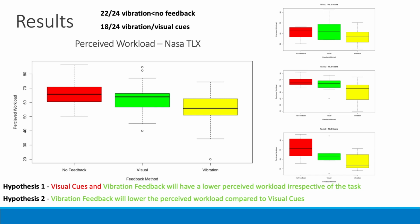The individual tasks can be seen on the right hand side and present a considerably lower median with the vibration condition compared to the visual cues and no feedback condition. These were statistically tested using a binomial test, and although visual cues indicate a lower perceived workload across all tasks, this was found not to be statistically significant. This confirms the original hypothesis that vibration feedback would lower the perceived workload irrespective of the task. It also confirms a hypothesis that vibration feedback would lower the perceived workload compared to visual cues.